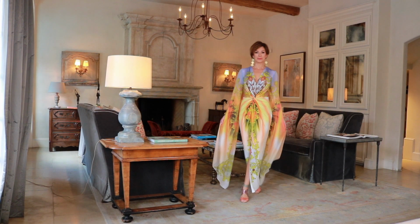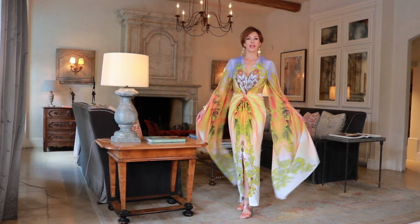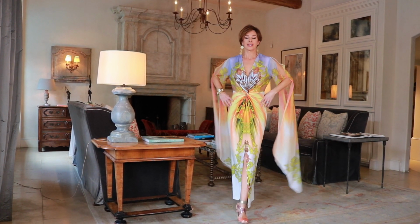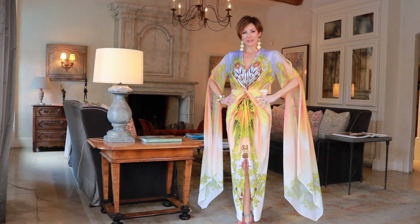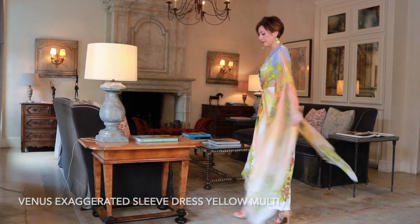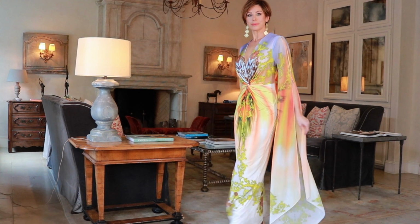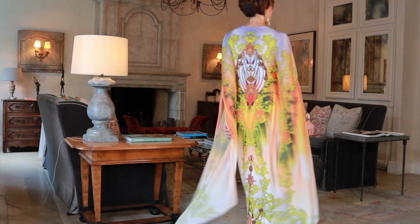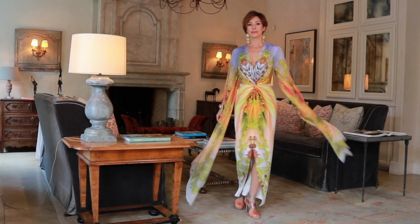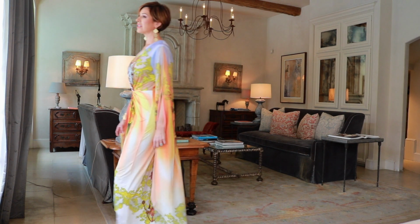This one is a talker for sure. I think this is perfect for the spring and summertime. This is a very versatile dress, can be worn indoors or outdoors. I love this exaggerated sleeve dress in yellow multi by Venus. It is dramatic. The sleeves are everything to me. They extend all the way down to the length of the dress, and then they have slits along each arm, so it shows off a little bit of skin underneath. It has a plunging V-neck, but to me it's not too low. It also has a slit up the front and this beautiful twist waist detail.